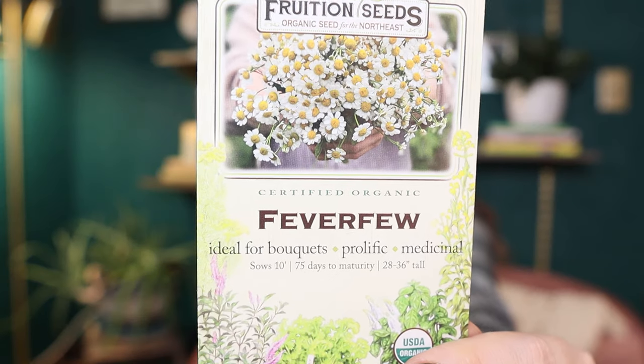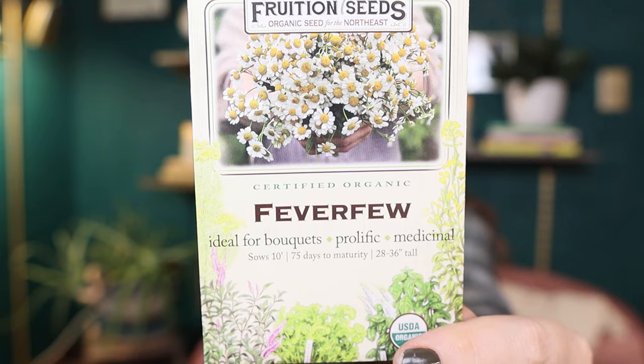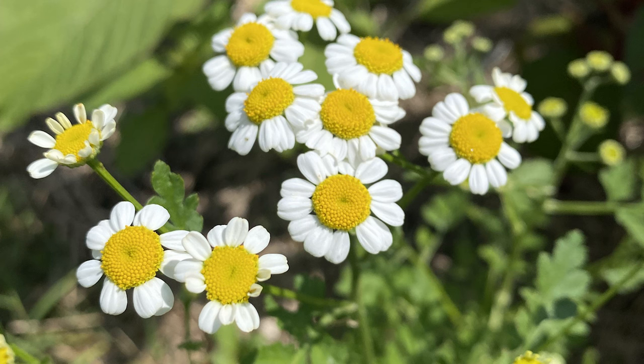Last year I started growing Feverfew, and here is a common variety of Feverfew from Fruition Seeds. And these were really pretty on the edge of my garden bed, so I really enjoyed growing these, and I didn't get a chance to harvest a lot, so I'm going to be doing that this year. But these take about 75 days to maturity. I got them going somewhat early spring last year. They're medicinal, they look beautiful in bouquets, they grow back very quickly after you've cut.